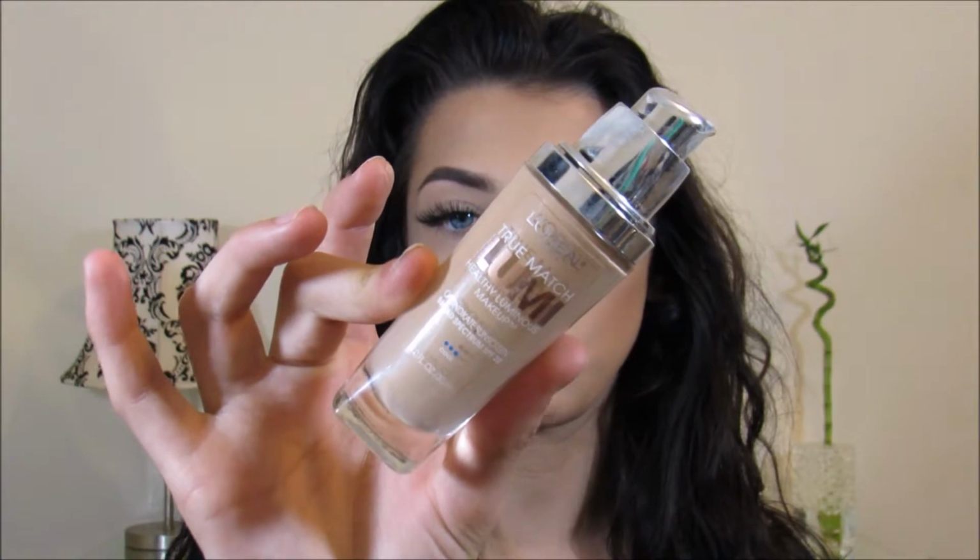I don't have any more primers for you guys, but I'm going to go ahead and move on to what would be next, and that is foundation. I'm going to start with my number one, hands down, favorite foundation from the drugstore. You guys probably see me use this in 75% of my videos. The L'Oreal True Match Lumi Healthy Luminous Makeup.